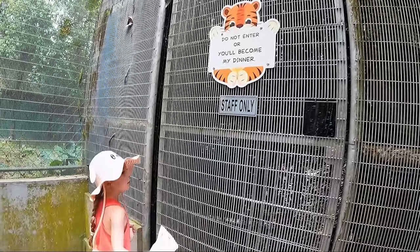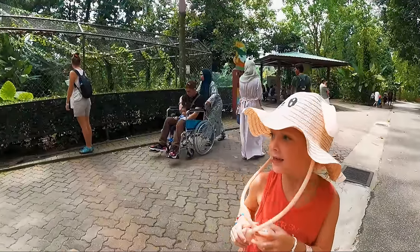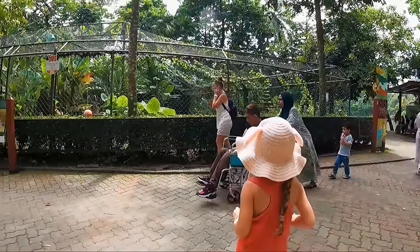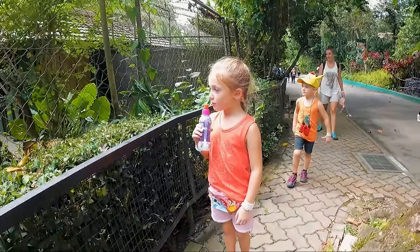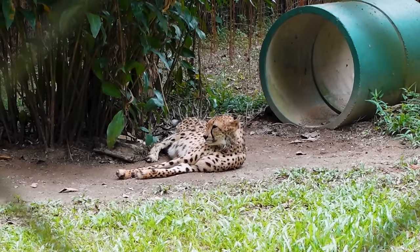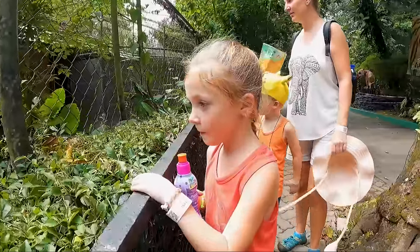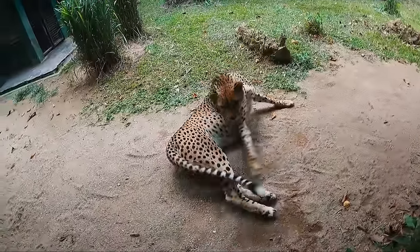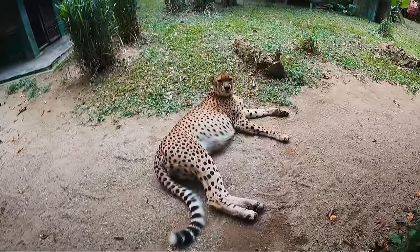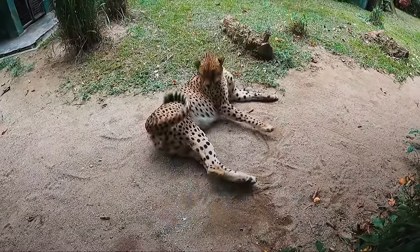Sis, I wouldn't go in there. That sign says, do not enter or you'll become my dinner. Sammy, what's your favorite animal? A cheetah. Oh, let's see if we can find one. Daddy. Sis, I found him over here. Those cheetahs don't attack humans. They usually just hunt for food. You see it, sis? I want it. What is he trying to do? Trying to catch it? No, just playing with their tail.